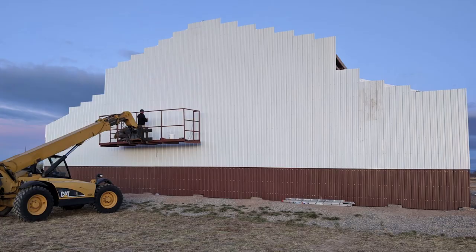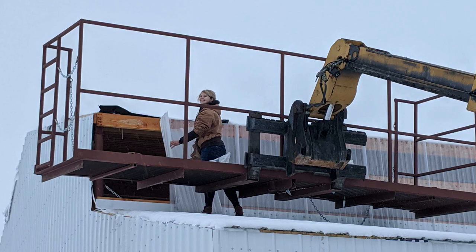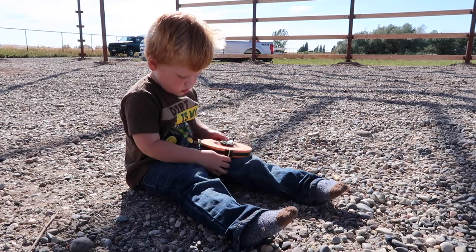So, we just got the barn done. It's been done really for about 3 weeks, but we had about half a day worth of trim to finish. And we just finished it, and now it looks all very nice.